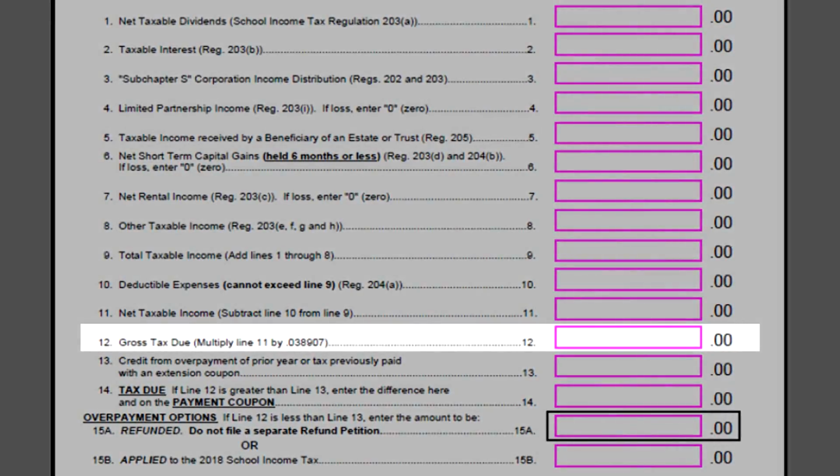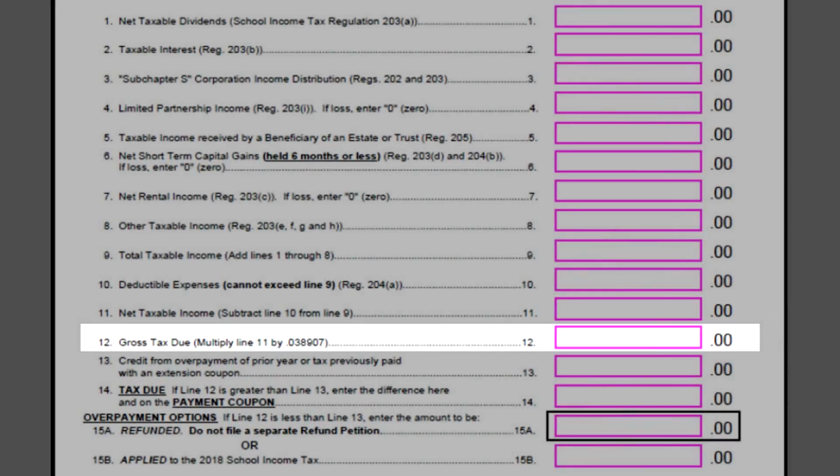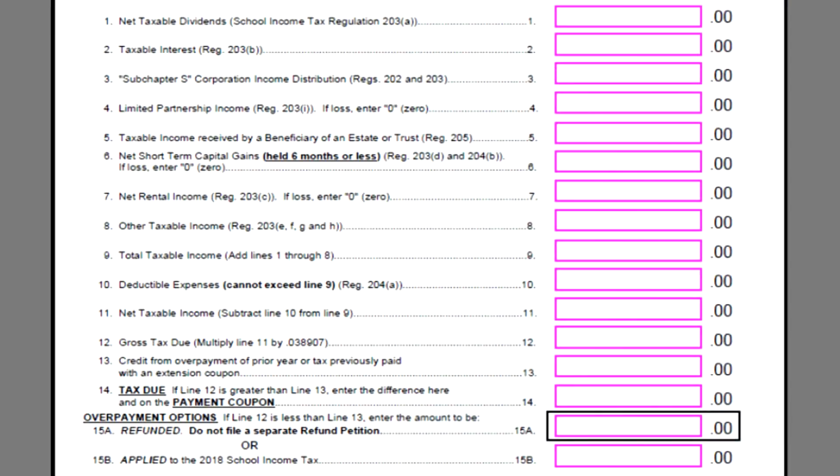Line 12. Gross tax due. If you didn't have your calculator out already, you'll want it now. To calculate your gross tax due, multiply the amount on line 11 by the current tax rate. This is what you owe, and it goes on line 12. Again, if you're using the online form, this amount has already been calculated for you. The tax rate for SIT can change, and this is why it's important to use the correct form for the year for which you are filing.